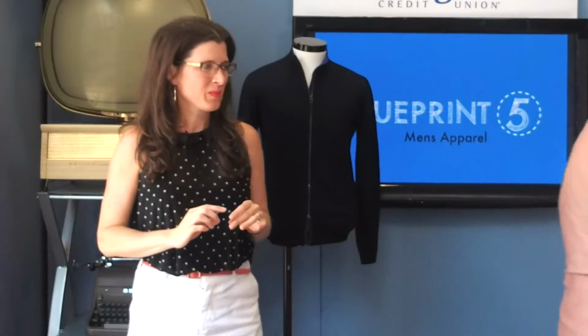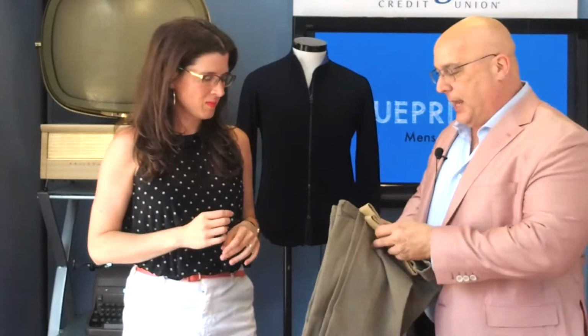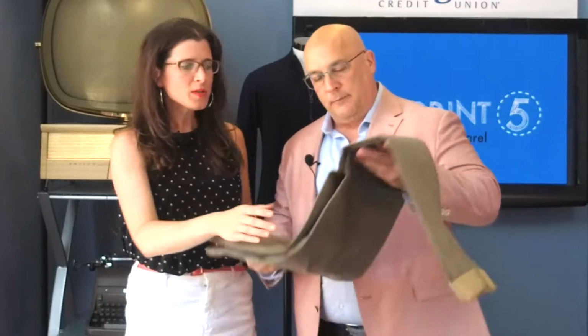No. Okay. I'm just going to show you things. Keep bringing stuff over. So this is one of the lines that we have in for fall already. I'm going to come a little closer. Oh, is this houndstooth? This is a. She's so fashion smart.